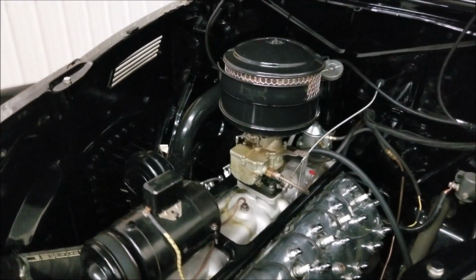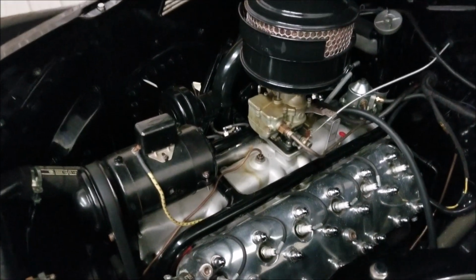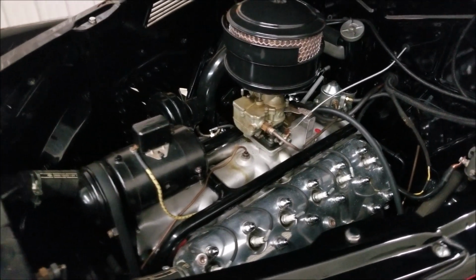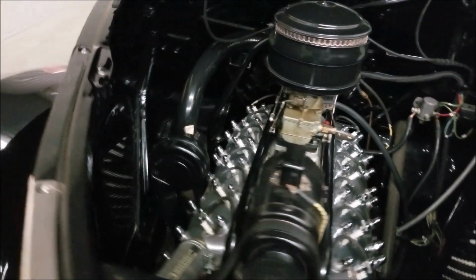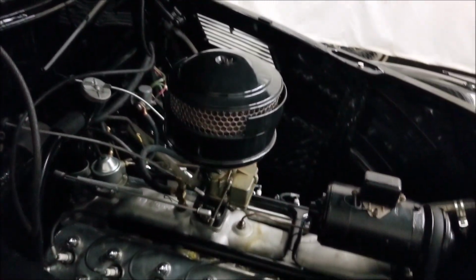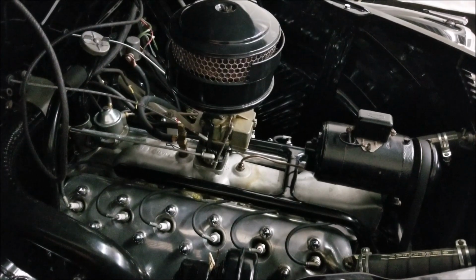Off that L-head designed engine. Look at how smooth that runs, how clean it is. Very neat and tidy underneath there. Listen to that purr.